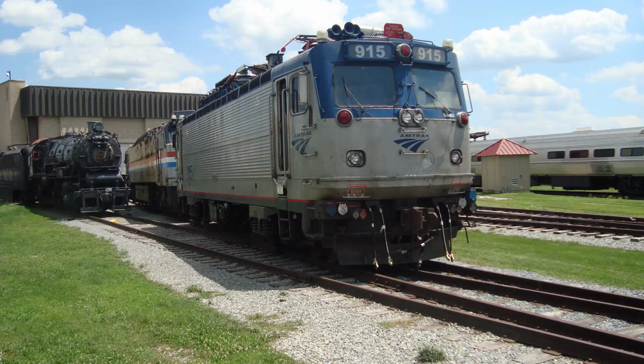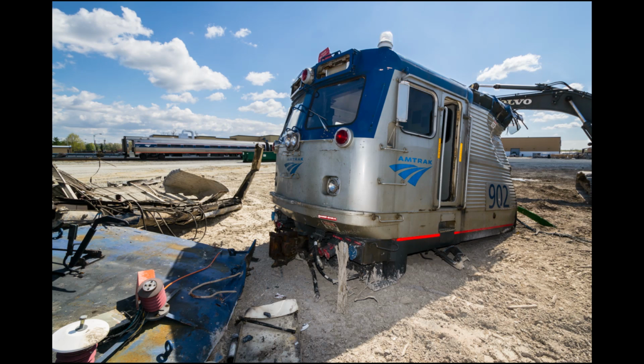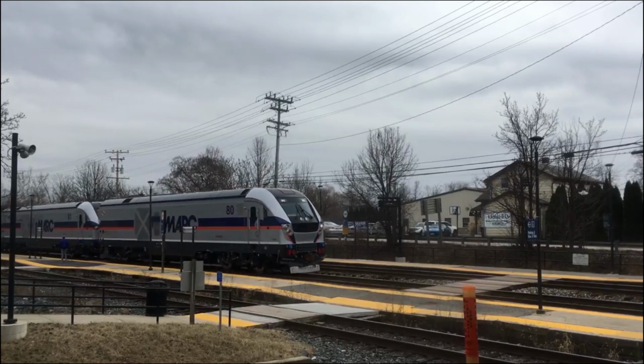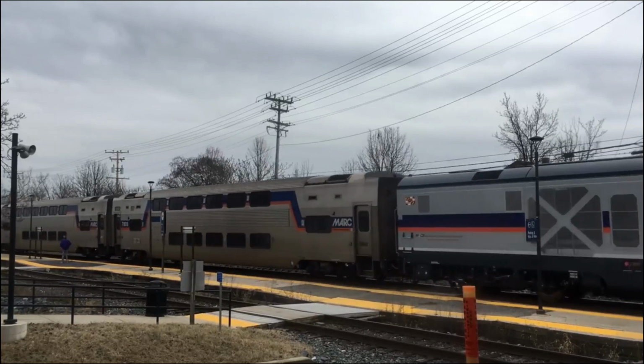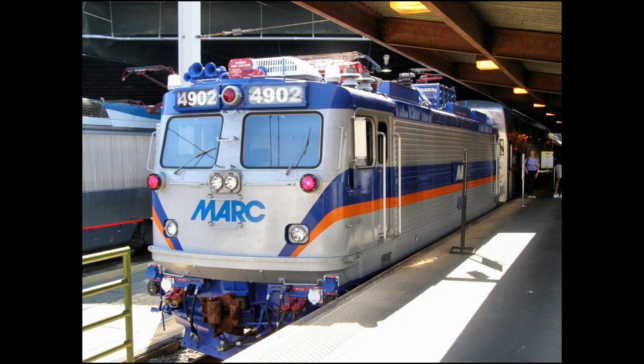Two Amtrak units have been preserved so far, 915 going to the Railroad Museum of Pennsylvania, which I plan to revisit in the future, and 945 going to the Illinois Railway Museum. Some DCs were scrapped, while others, mainly the ACs, are awaiting their fate in Wilmington, Delaware. MARC was next, replacing their AEM-7s with Siemens Chargers around 2017. The HHP-8s, however, got a second chance with rebuilds in 2018, but the AEM-7s are currently in storage.